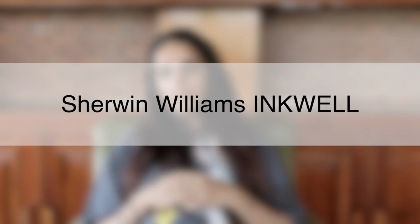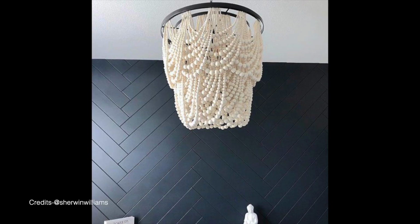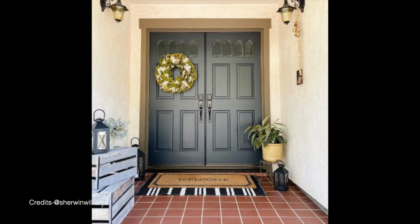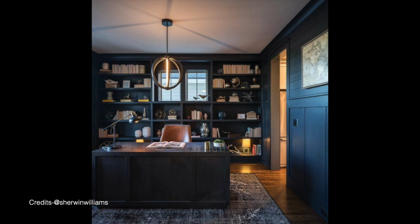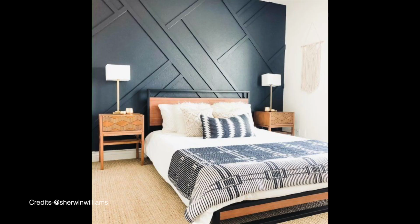So the next color on my list is Sherwin Williams Inkwell. Another Sherwin Williams cool black paint color, Sherwin Williams Inkwell has a notable grey and blue undertone. So if you're fond of your black paint color with a touch of crisp blue to it, this color shall definitely top the list. It has an LRV of 4. This black Sherwin Williams paint color definitely feels slightly lighter than Sherwin Williams Tricon Black. And the hint of blue in this paint color is what can make a beautiful accent on your cabinets, wainscoting, built-in shelves, exteriors, as well as entryway doors.